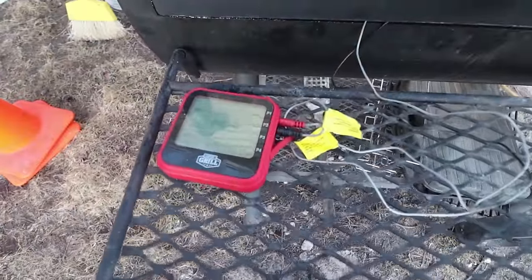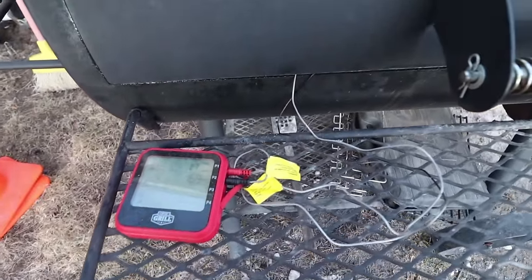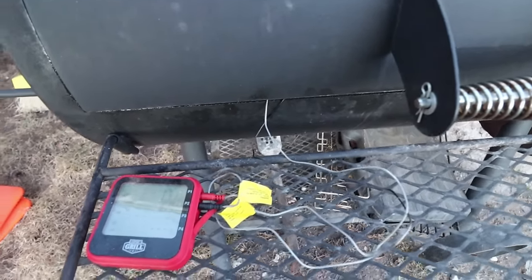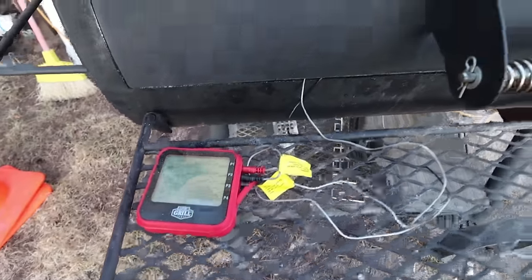I got 169 and 171. I did not wrap it this time. I'm just going to let it go. If I can get it up to 190 to 195, it won't fall apart as easy as when it gets up to like 203 and 205. It'll be just perfect.